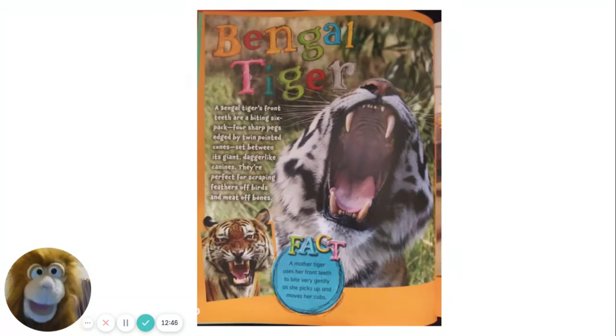Bengal tiger. My goodness gracious. This just keeps getting better and better. A Bengal tiger's front teeth are a biting six-pack. Four sharp pegs edged by twin pointed cones set between its giant dagger-like canines. They're perfect for scraping feathers off birds and meat off bones.